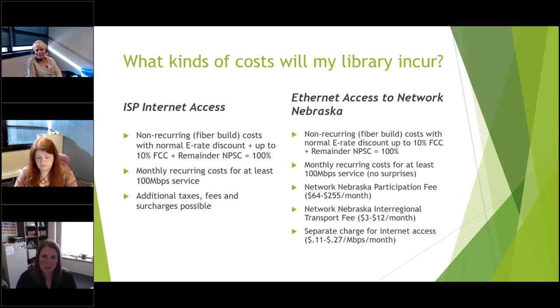And then there would also be the recurring cost for at least 100 megabits per second of service. And that would be that circuit portion of your invoice. So it would be post E-rate, once we get those responses back. And then there is a separate charge for internet, because we've been talking about Ethernet access, which is basically just the wires that get the internet to your building. You would have to pay for that additional internet access charge. So that's where you would actually pay for the internet to come in. So kind of like when you think about electricity, there's wiring that gets you there, but then you also have to pay for the electricity after the fact.